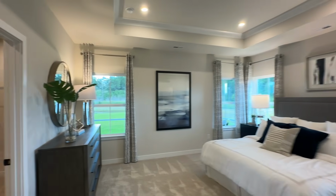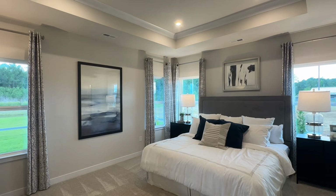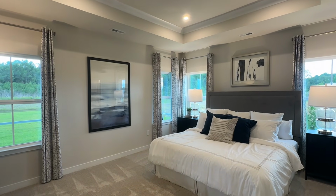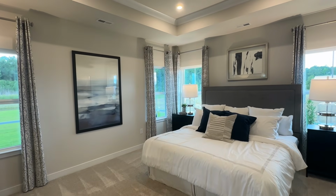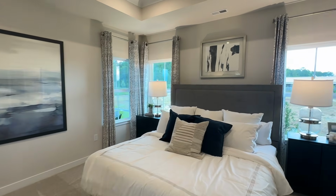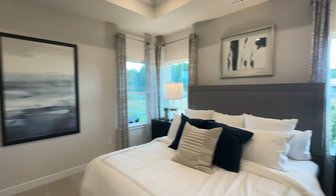And then you have your primary bedroom. So you've got a tray ceiling in here. This core line product has a lot more upgrades than your more budget-friendly lifestyle collection. What's cool about this is the amount of windows. You could put the bed here. You could put the bed on this wall. You have a lot of options, and this is a good-sized king bed in here.